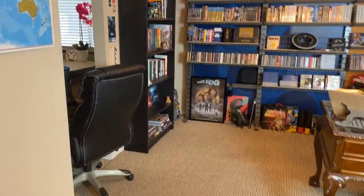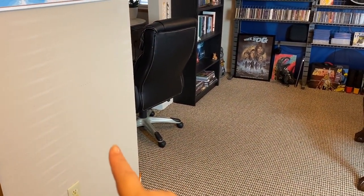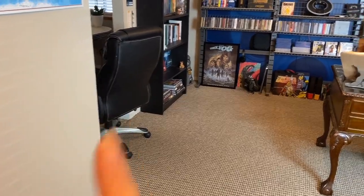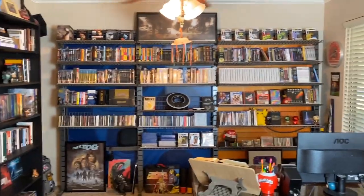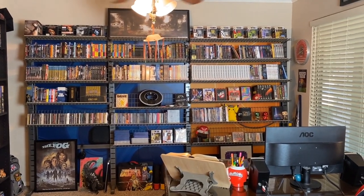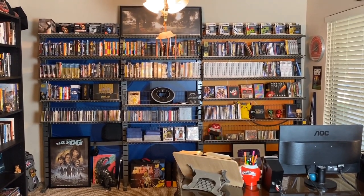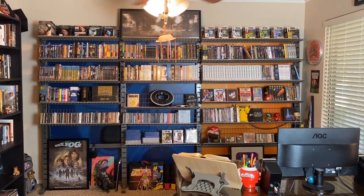And for those that have watched past videos, the Blockbuster gumball machine used to be here. We ended up selling that, but we still have the Blockbuster racks. We picked these up at a closing Blockbuster years ago, and those have worked out really nice. But yeah, let's just get right into the top shelf.